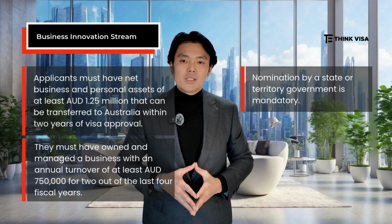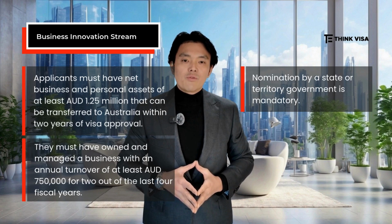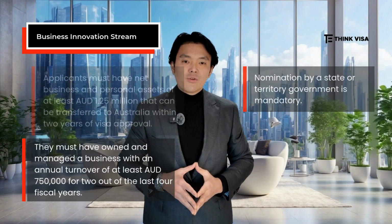Applicants must have net business and personal assets of at least 1.25 million Australian dollars that can be transferred to Australia within 2 years of visa approval. They must have owned and managed a business with an annual turnover of at least 750,000 Australian dollars for 2 out of the last 4 fiscal years. Nomination by a state or territory government is mandatory.